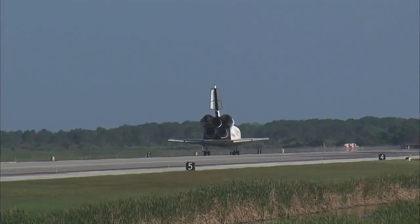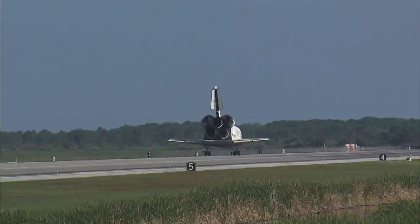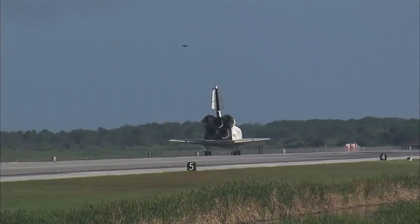Houston, Discovery, thanks for those words, CJ. It was a great mission. We enjoyed working with you and all the teams in Mission Control. And we're glad that the International Space Station is stocked up again. Thanks a lot.